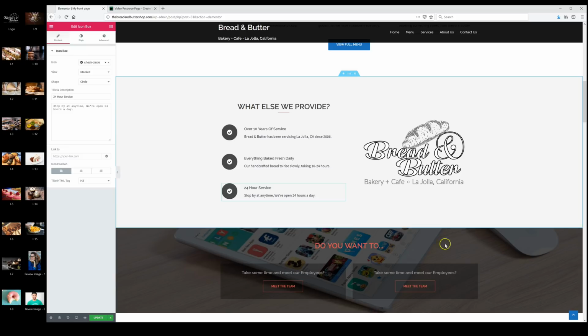Now this is just a logo that I had created for $5 from a website called Fiverr.com. You guys can put any image you want here though. You can even just use another free stock image from Pexels.com. I just like the look of a custom logo right here. I feel like it makes it look a little more professional.